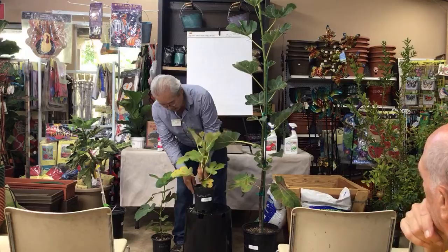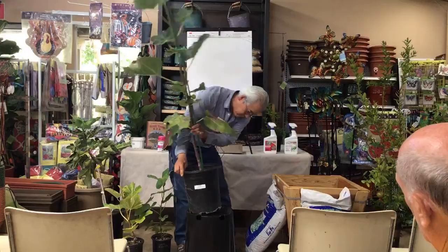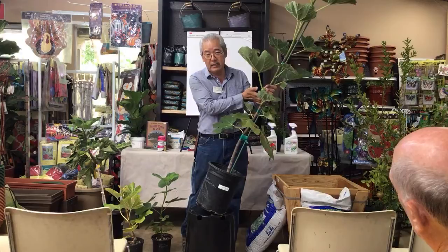So then we put them into our bigger pots, and this was moved from a container like that to this container. Usually this is about 2 months from there to here. So it may have been about this size when we put it in, and you give them a little bit of room, they really take off.